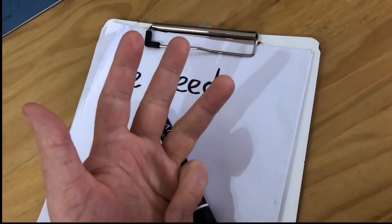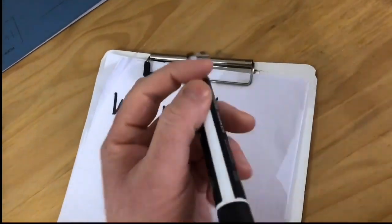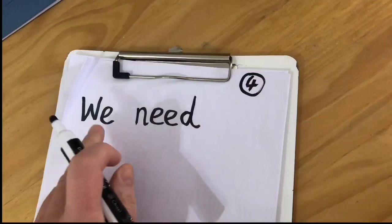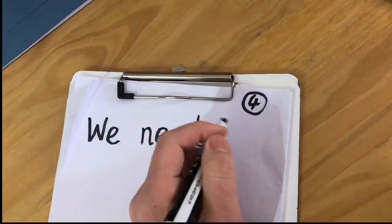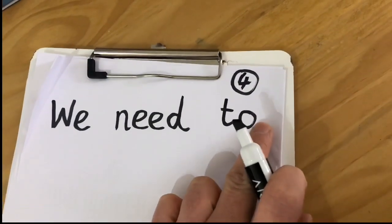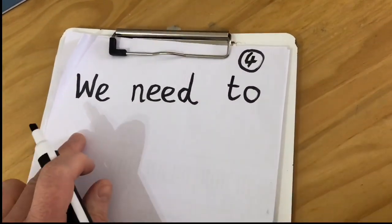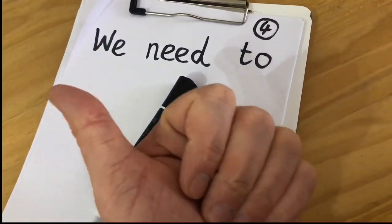We need to get. So I'm counting the words in my sentence that I want to write. We need to get. So there's 4 words in that sentence. Let me write that just to remind myself. 4. So we need to, and to is a tricky word. I'm not going to fit my letters in there, and if I try to, it'll look messy. So we're going to take a brand new line. We need to get. G-et. Let's do that again. G-et. Let's write that.